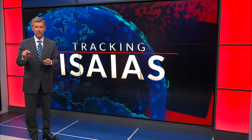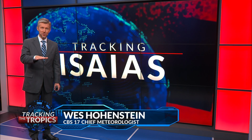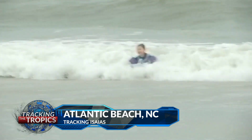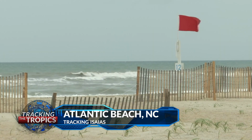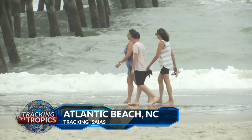And earlier today, people were awaiting the arrival of Isaias on the North Carolina Crystal Coast. There were a number of people on the sand in Atlantic Beach enjoying the last hours of calm before the storm. Some even tried their luck in the water, but at great risk because of all the warning flags. Rip current conditions were one of the bigger problems.